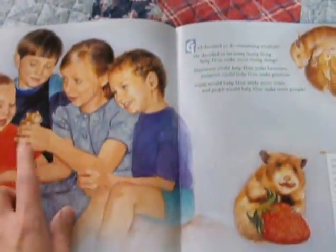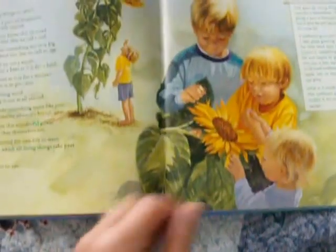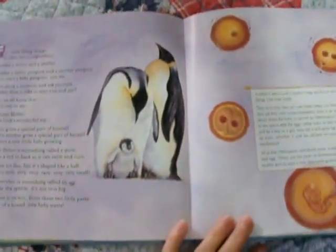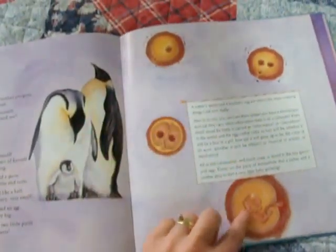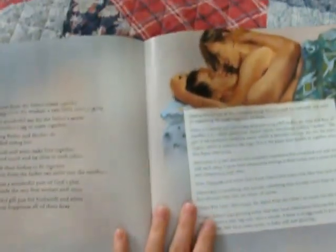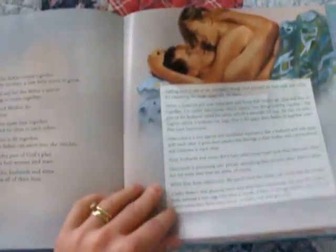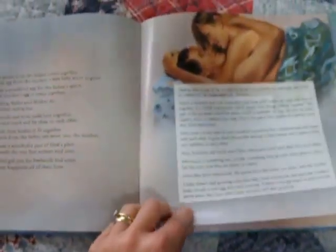Okay, you see some little children playing with a little pet, a little hamster, and some more children. And here's where it starts to talk about the sperm and the egg coming together. Okay, so here's little penguins, here's sperm and egg dividing, a little baby growing. And here it actually talks about that, but it talks about it in a biblical way. It's what God planned for married couples, and that was it, male and female.